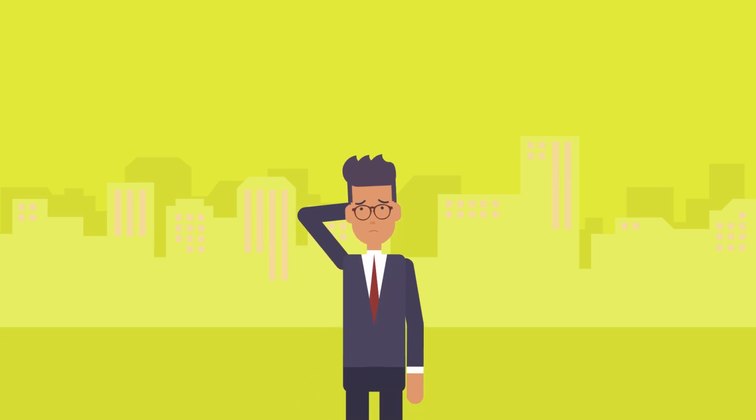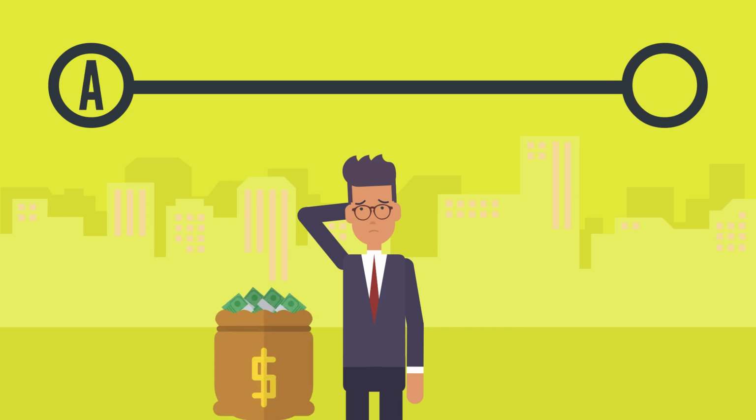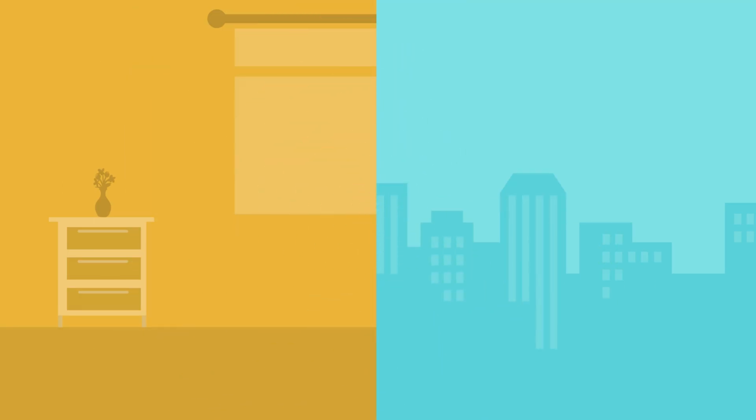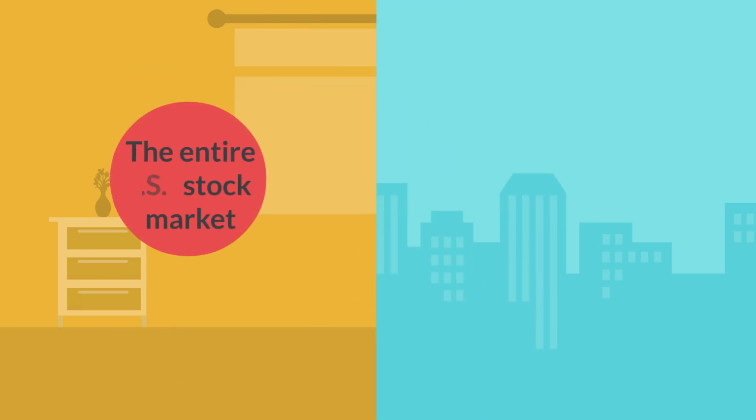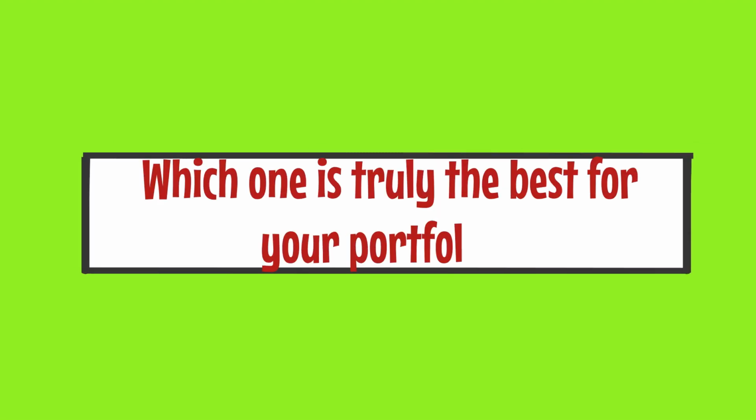Imagine this. You're ready to invest, but you're stuck between two of the most powerful ETFs in the world, VTI and VOO. One covers the entire U.S. stock market, while the other focuses on the top 500 companies driving the economy. But which one is truly the best for your portfolio?